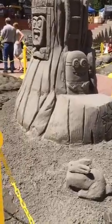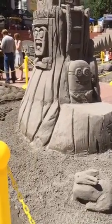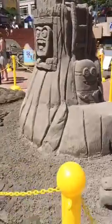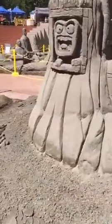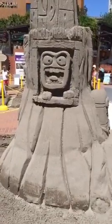I think you need to get down here before 4, because I think they're gonna do a demolition at 4 o'clock. So come down and check it out. Look at that. How cool is this?